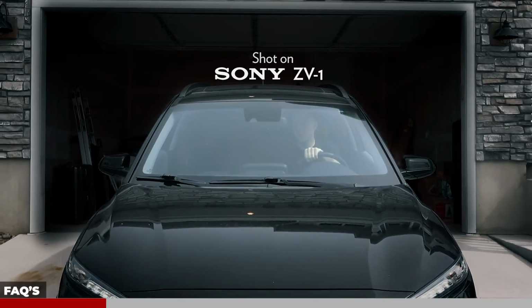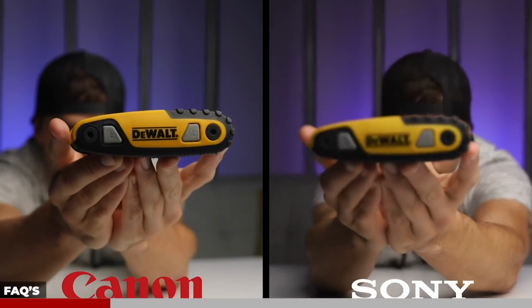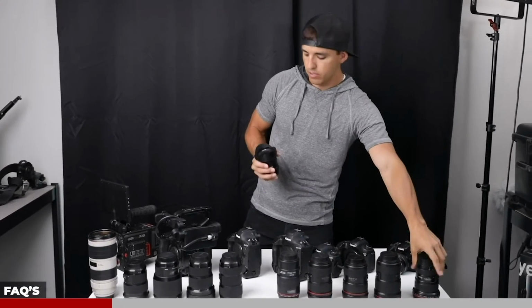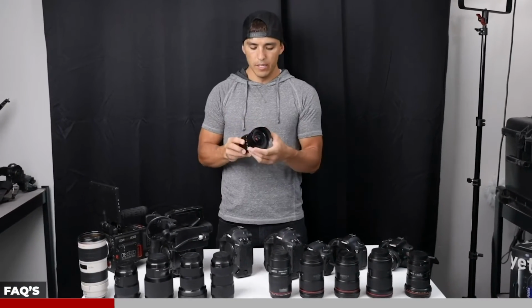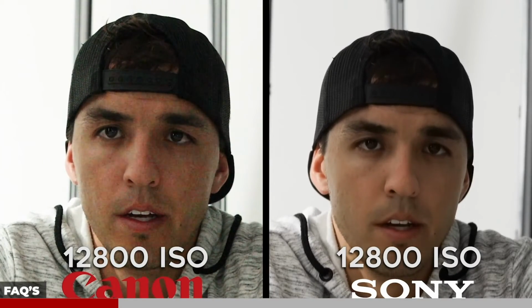Generally though, I like Canon cameras better for their amazing in-camera colors, their awesome autofocus system, and their great lens options, but every manufacturer is going to have their pros and cons. Like Sony cameras are usually going to do a lot better in low light, so it just depends on which features are most important to you.